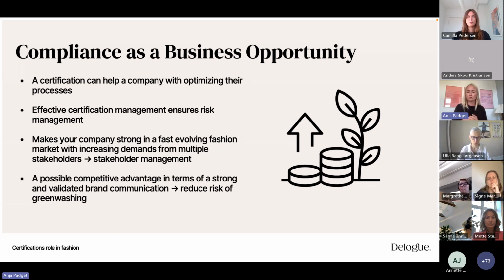It also ensures, of course, the risk management in the company. You suddenly work with suppliers that are certified, which minimizes some risks, of course. You are aware that they will then be audited continuously together with yourself, which also helps risk management. You might also not work with as many suppliers as you've done before, because you're reliant on the fact that they have to be certified. That's also some risk management as well. It of course makes your company strong.